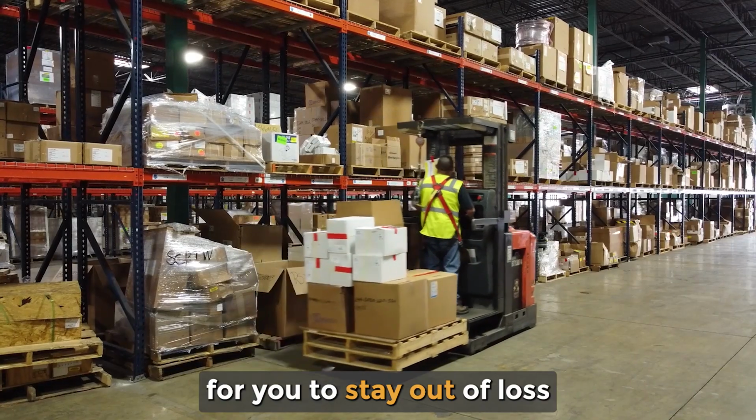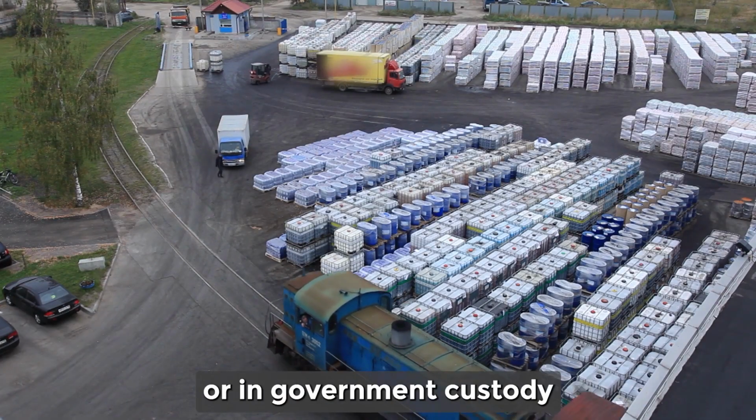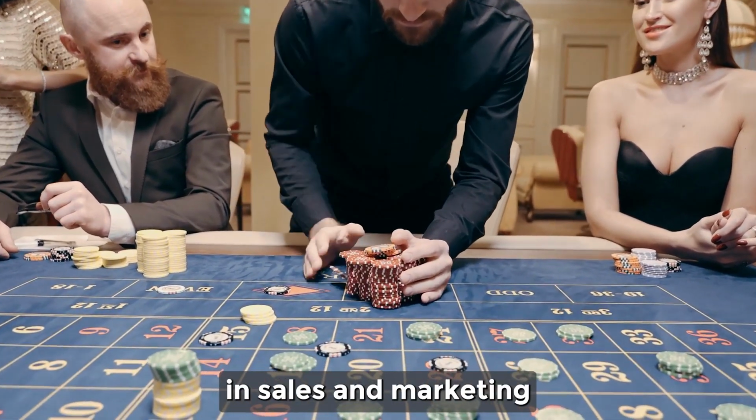After that, we have the products with mandatory standard testing. The best way for you to stay out of loss is to get your products as soon as possible. Minimize the time they are in transport or in government custody. When you have the goods in your hand, you can keep them safer and you are more agile in sales and marketing.